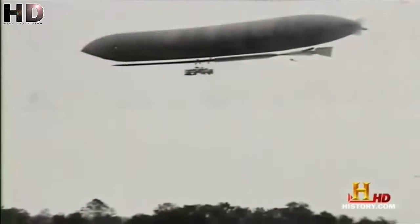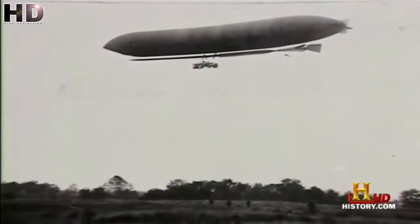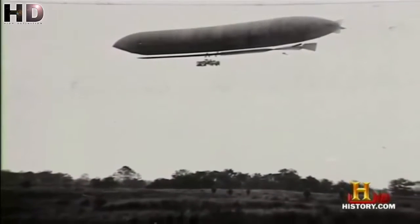And he said, what would happen if I took a series of round balloons and I put them all together? And that would form an elongated balloon. Von Zeppelin envisioned putting a frame around his balloons. This would give his craft stability and greater carrying capacity. He would be able to travel greater distances, increasing the chance for his grand plan of commercial passenger service.